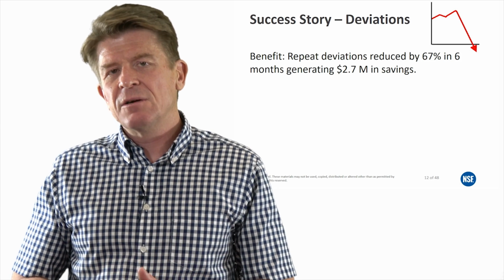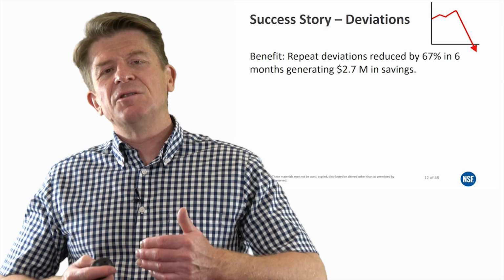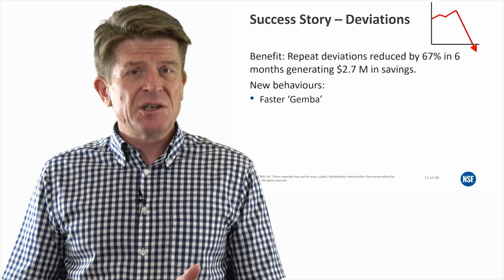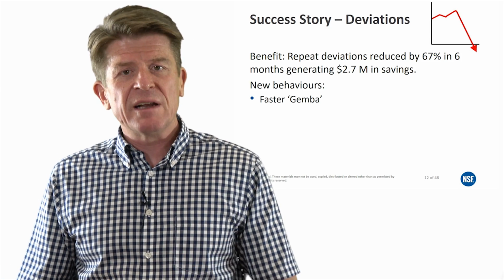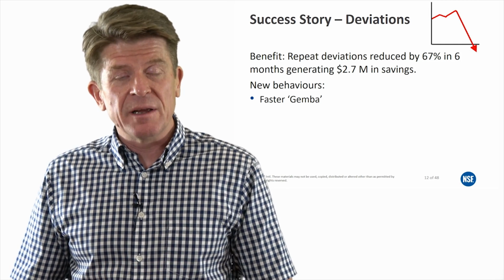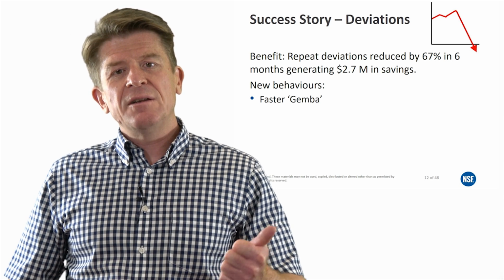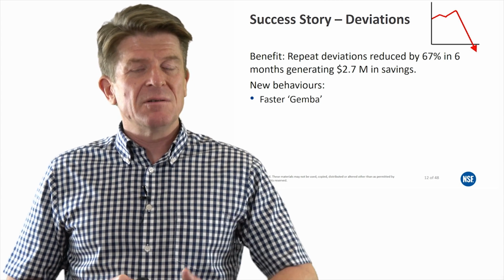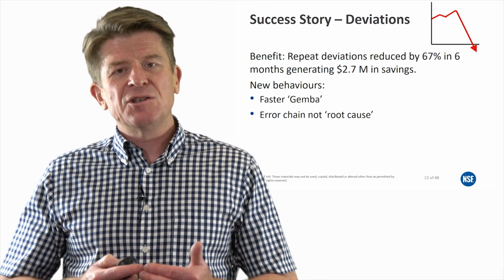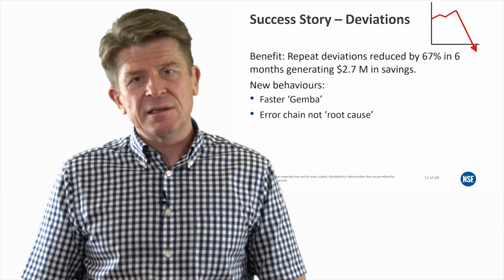The value to the business was tremendous. Not only did it generate $2.7 million in savings, it also significantly reduced the company's risk and regulatory exposure. How did we achieve that? Well, through the 2-day course that we ran on the site, we focused on 4 behaviours. We changed those behaviours to get the results that I've just described. We got them to do the Gemba, to go to the scene faster, in fact within 10 minutes. We changed their behaviour towards root cause by referring to error chain instead.